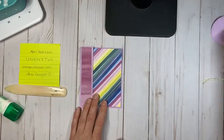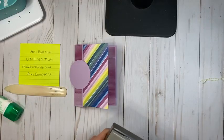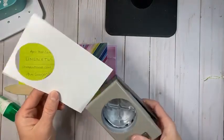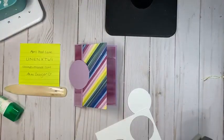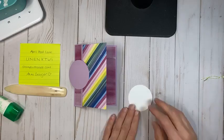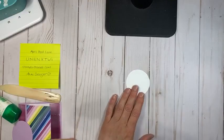So we're going to bring in our circle punch, our circle die cut, and we're actually going to punch with the new 2 3/8. And I'm just going to grab the circle. I really like punches because they're quick and easy. You don't have to get out a die cutting machine to do all that. So I'm just going to move this off to the side for a minute. I'm going to put this over here for a minute.